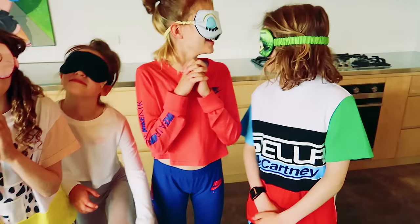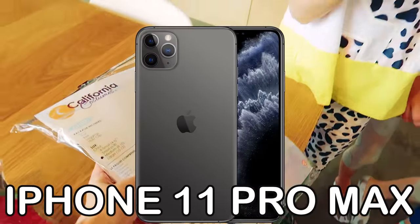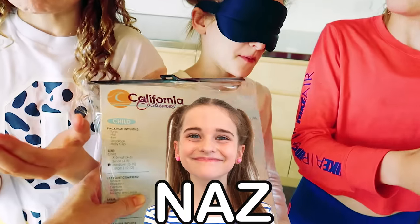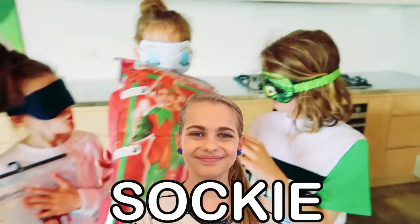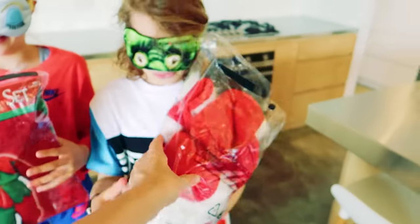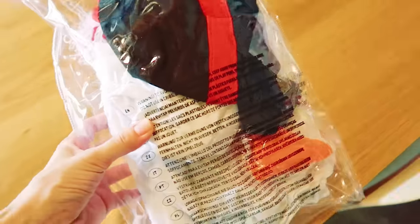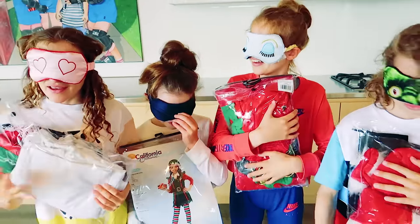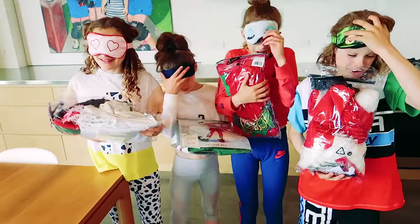I know it's pretty expensive, but that'd be really cool. Saber, since you're doing the Grinch, here's your Grinch mask. It's not Grinch, it's Ghostbusters, mate. Well, it looks like the Grinch. Maybe we'll get an iPhone 11. So this is Naz's. This is for Socky. It's like a pillow. This is Biggie's. And last, but definitely not least, Saber's. Okay, take your blindfolds off.